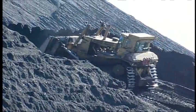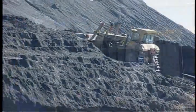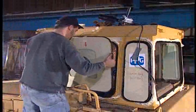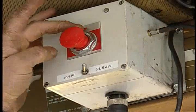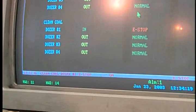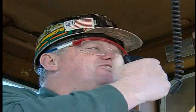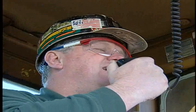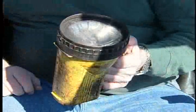Operating a dozer on a stockpile is a dangerous occupation. As a safety precaution, the company had installed high tensile strength, impact-resistant glass in the dozers, as well as a transmitter that sounds an alarm to alert the control center operator to manually switch off the draw-off tunnel feeders and belts. Dozer cabs were provided with radio communications, a self-contained self-rescuer, and a flashlight.